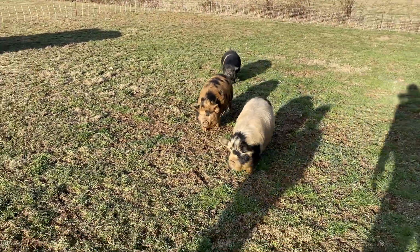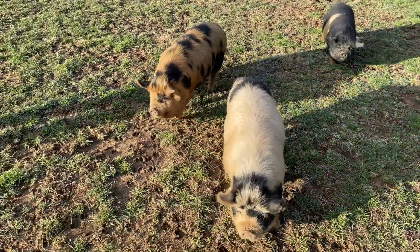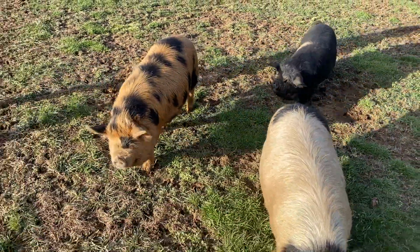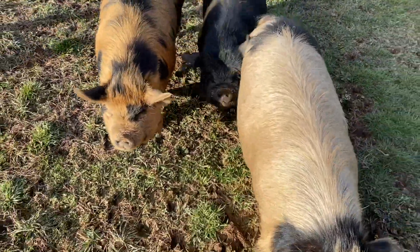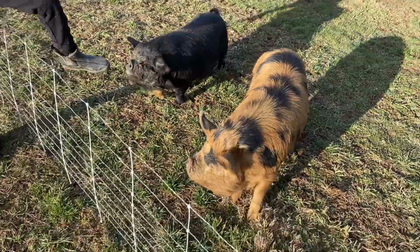Remember, every 21 days they come back into heat. So if we don't see the breeding take place, that is how we check and see if they have been bred or not, whether they come into heat or not in those 21 days. So we have one more pen left. We're gonna walk over here and check out our last breeding pen for this spring.